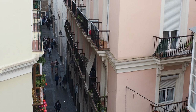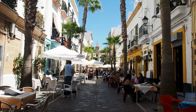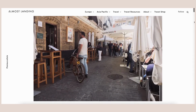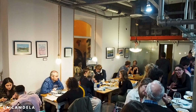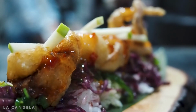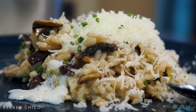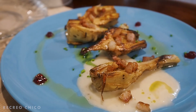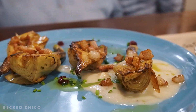Of all the places we visited during our trip to the south of Spain, Cardiff gave us some of our best food experiences, and that's saying a lot considering the food in Andalucia is incredible. We have another video on where to eat in Cardiff, as we spent a week here and loved so many places to eat, so check out that one. But a couple of our favourite places to eat that we'd definitely recommend are La Candela, a nice modern restaurant with delicious tapas, and Recreo Chico, a small cosy tapas bar with amazing traditional tapas.